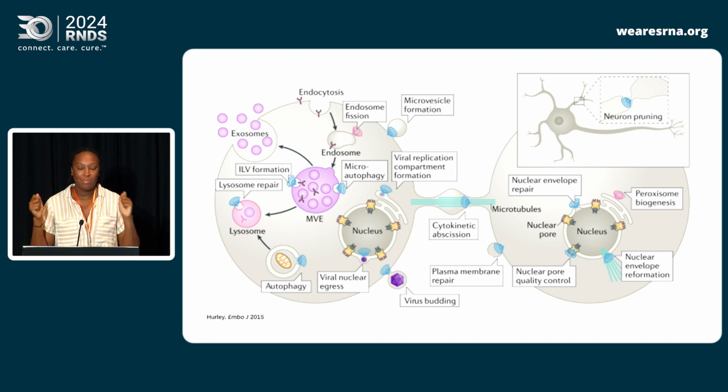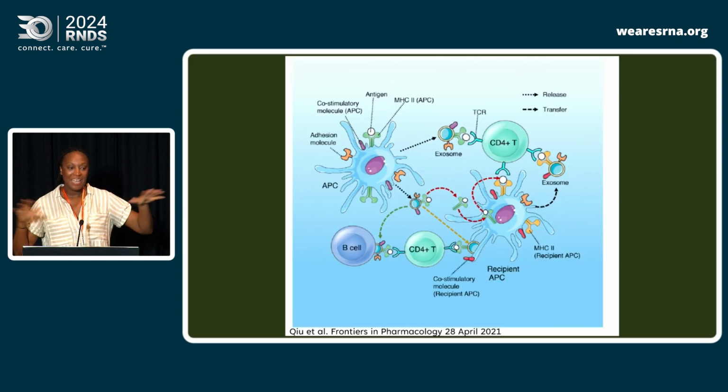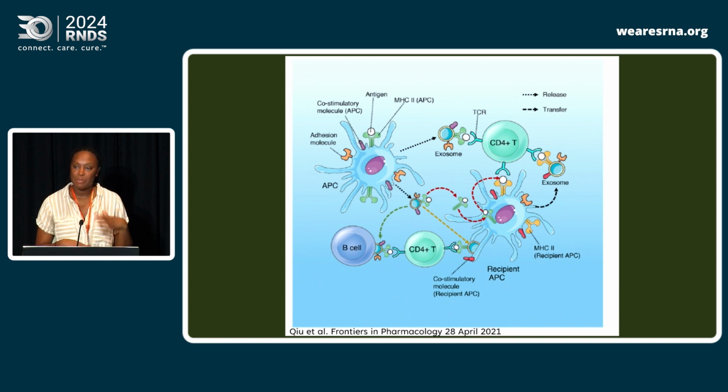And the only reason any of you would care about this very technical stuff is because exosomes are another way that the immune system communicates. This has been seen previously, where the packaging of proteins present in these vesicles can go on to activate the immune system. So now the question became, is this actually something that's occurring in transverse myelitis? And that's essentially the work that I've been doing.